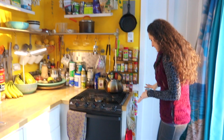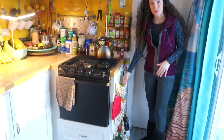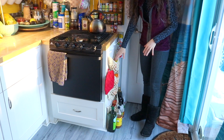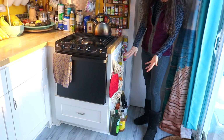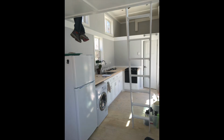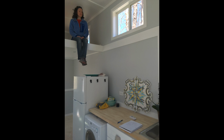One of the things that I recently added were these produce nets because this wall was a space that we weren't really utilizing. So now I can put our apples and oranges and onions and things like that in these hammocks, and it frees up a lot more counter space because counter space is a premium in the tiny house, especially after we put the wood stove in.